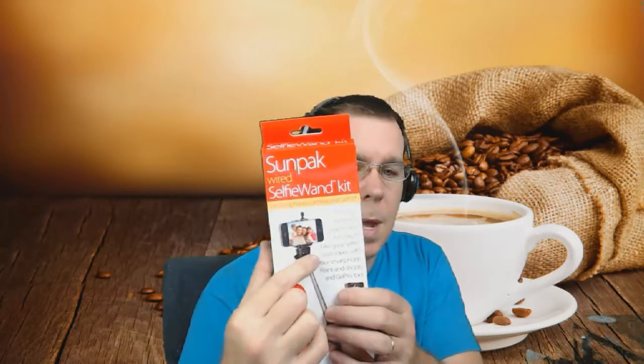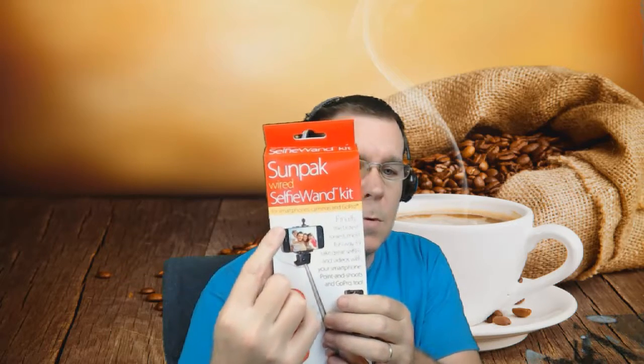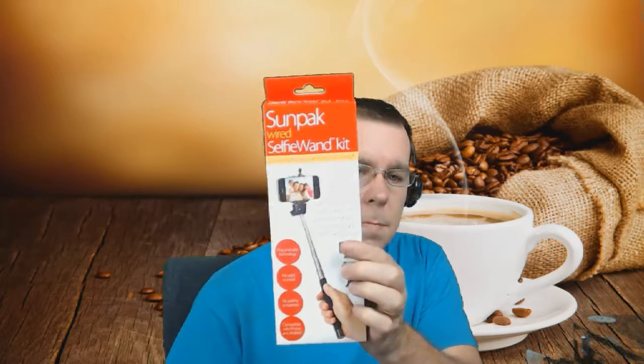It's a little wire that's coming out roughly somewhere up in here. And you plug it into the phone. And you see where he has his thumb right here. That is a button that you can push and it will take a picture. So it's not just a selfie stick that, you know, you had to put a timer on. You have a control actually built into it.